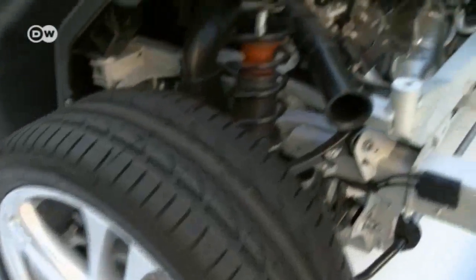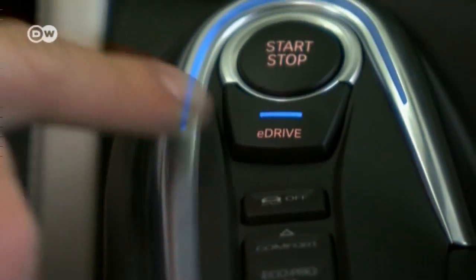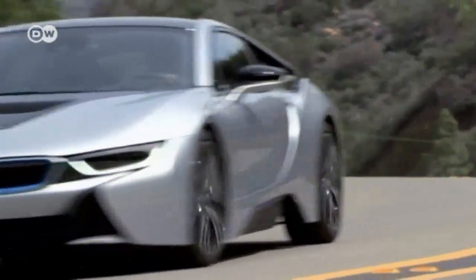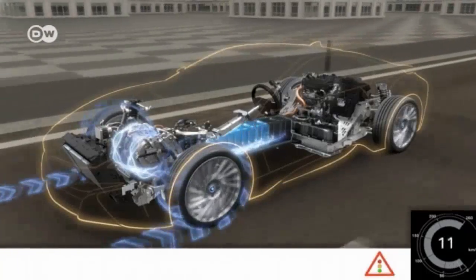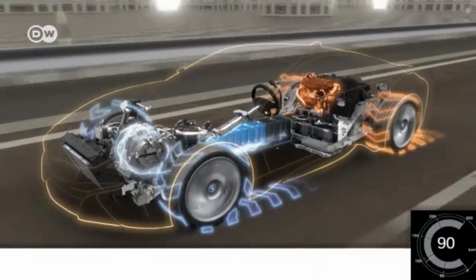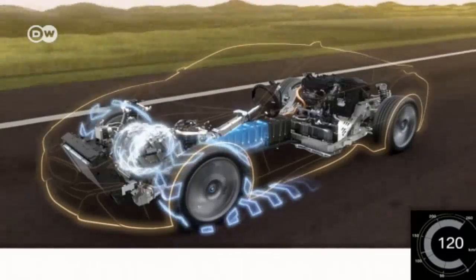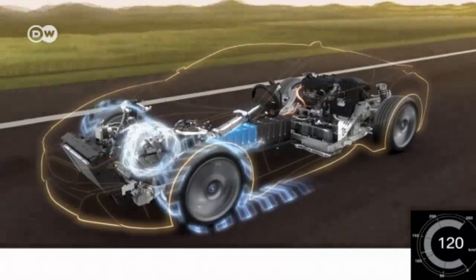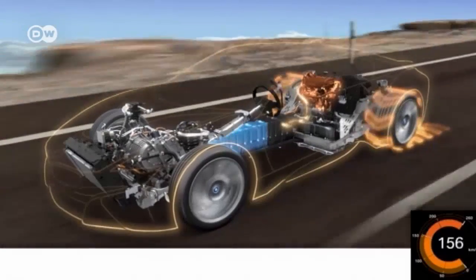There's a 1.5-liter 3-cylinder internal combustion engine in back. On electricity alone, the i8 can hit 120 kilometers an hour and has a range of 37 kilometers. To continuously renew the battery's charge, BMW has implemented a brake energy regeneration system. In comfort mode, the i8 runs at speeds up to 60 kilometers an hour on electrical power alone. After that, receiving boost from the combustion engine.